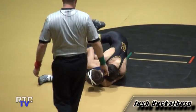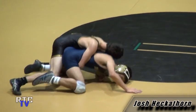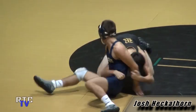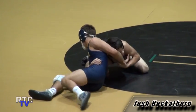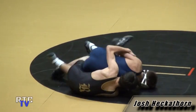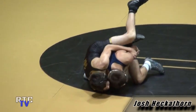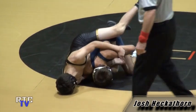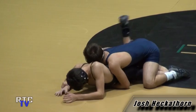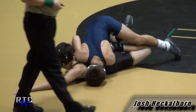Trent of New Prairie tries a switch right off the whistle. Josh stops that. He's got control. He's working on a... Traps the arm. And New Prairie gets a reversal on Rochester. Score is now 4-2 with 1:30 left in the third period.